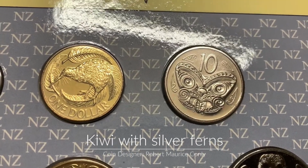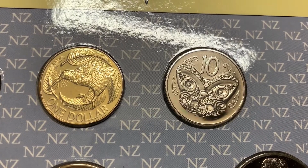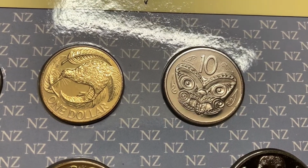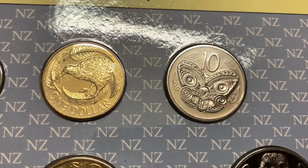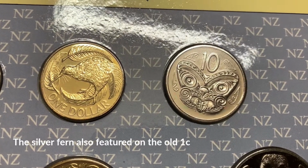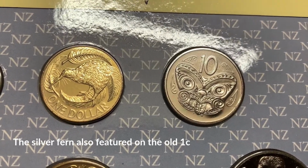Kiwi is a nickname often used for New Zealanders, so this coin brings to life the term Kiwi dollar. The silver fern is also regularly used as an unofficial symbol of the country by sporting teams and the national airline, and also featured on the proposed new design for their national flag.